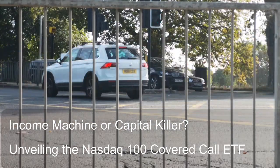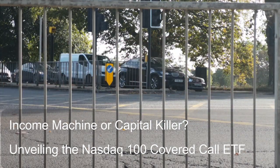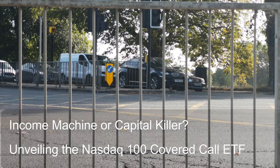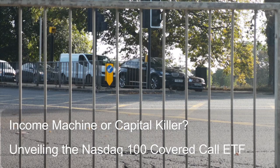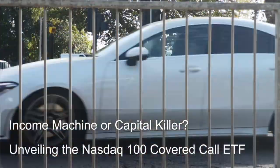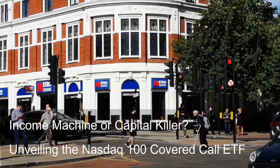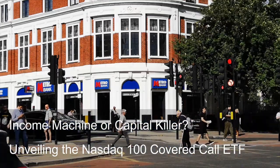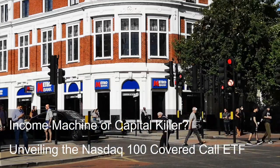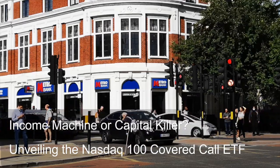1. While income is the primary focus, QYLD still benefits from underlying index appreciation if the stock prices rise below the call option strike prices. 2. However, the capped upside is a key limitation. The sold call options limit potential gains if the index price significantly exceeds the strike price.